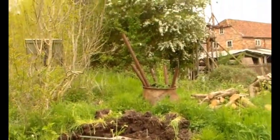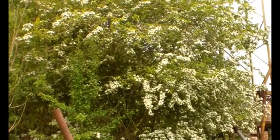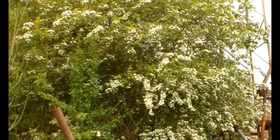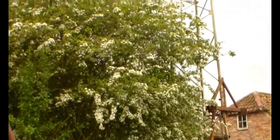And look, the May blossom is just starting to come out. Not quite in full flower yet. This is quite an early bush, right next to the turbine.